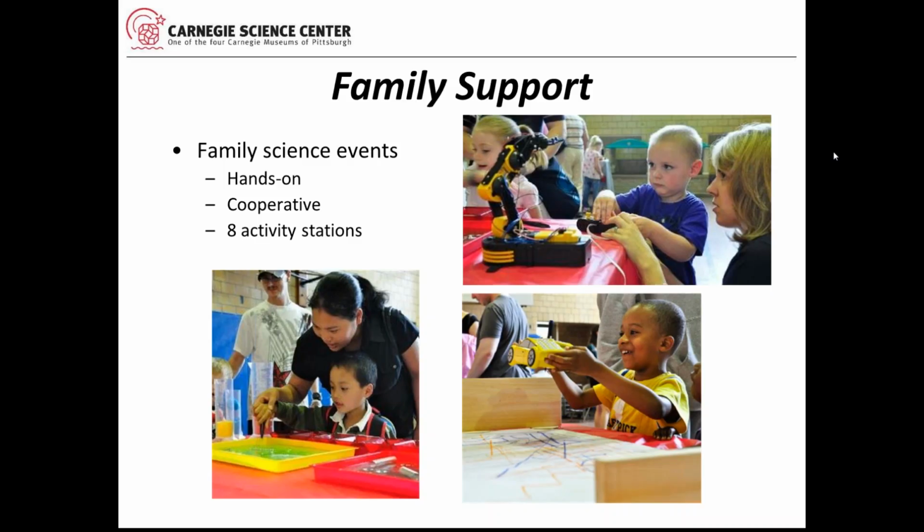They're not a large commitment of time. One thing that we know about early childhood families is that they don't have a lot of time. So our events are 2 hours long, but families can drop in the middle of that. They don't have to be there for the entire 2 hours. They can kind of come and go, depending on the amount of time that they have and the level of interest of their students.